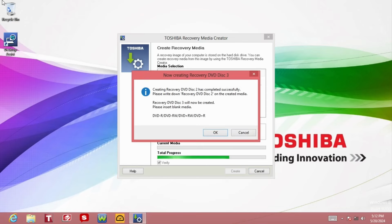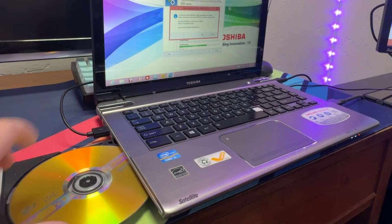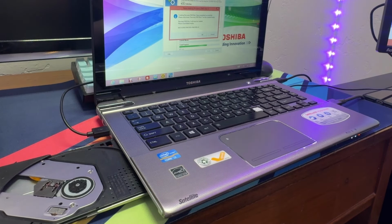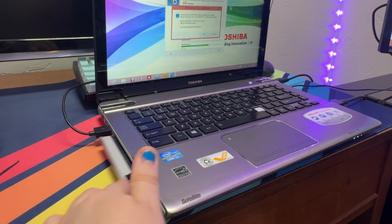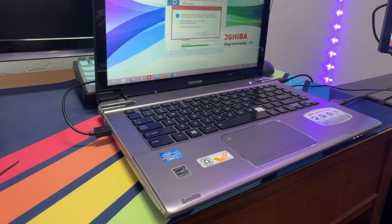So now it's wanting the next disc, as you guys can see here. It's saying to label this disc. So I'm gonna take it out. I'll label it in a second, but I at least want to get the next disc in. So we have that. Now I'm gonna label this disc. Alright, so we have our disc labeled. So I'm gonna do that.